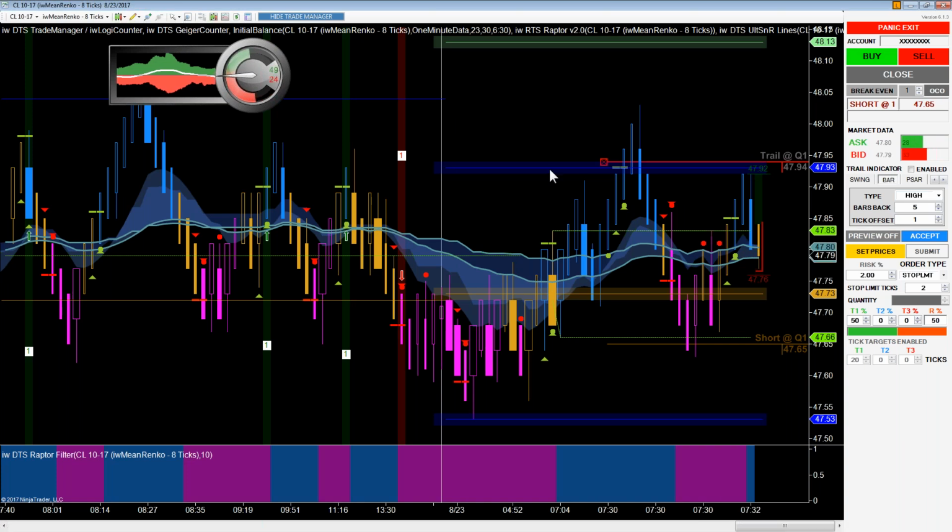So we're pinched between the primary resistance and the median line, or the low of the day, however you want to view it.